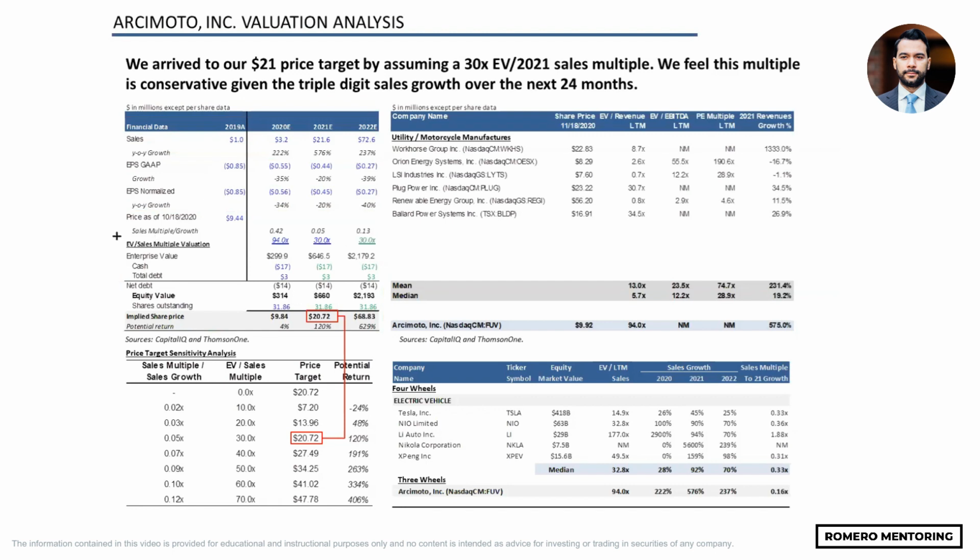Now, when we're looking at valuation, I'm applying an EV over sales multiple valuation, and you can see the multiples right here. Through these multiples, I arrive at an implied share price for 2022 of $20.72. Now, how do I arrive at this? We take our sales and multiply by our 30 times multiple. This gives us an implied enterprise value. We adjust for our net debt to get equity value. We divide the equity value by the company's shares outstanding, and we get our implied share price of $20.72.